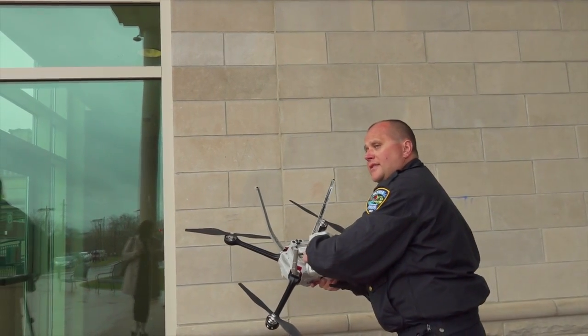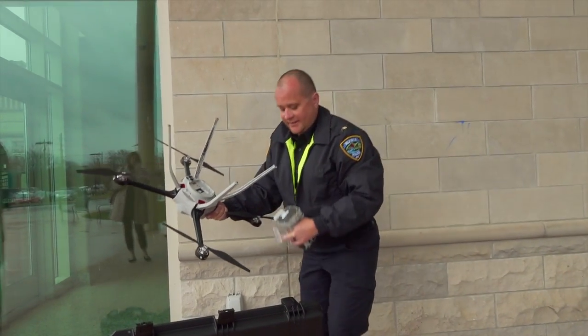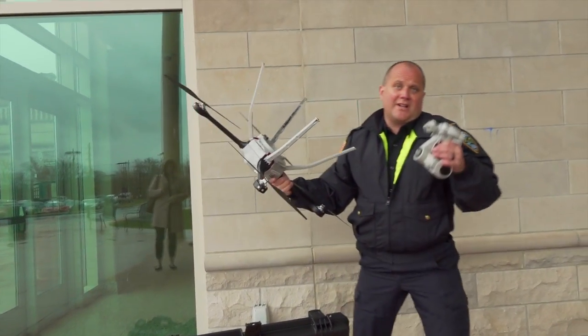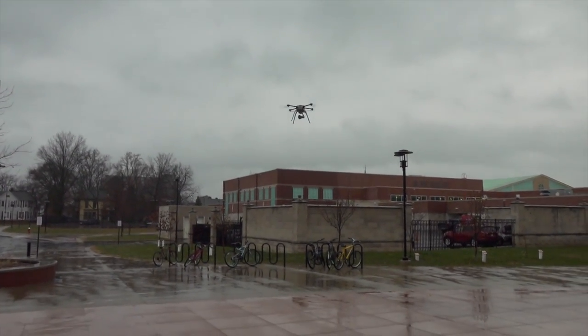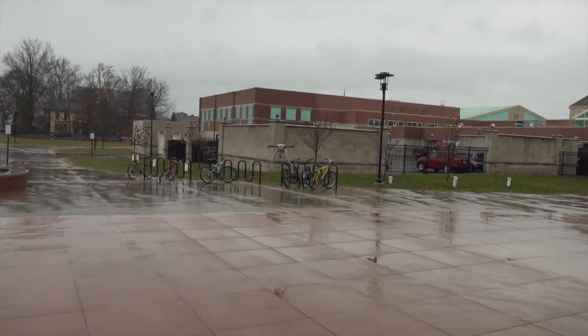The police department acquired the drones in March of last year. Chief Whiteley has been researching them for probably the last 3 or 4 years, trying to find a solid company that would be able to produce a product that we'd be able to use in law enforcement. And that's when he found Area Labs and the drones that we currently have.